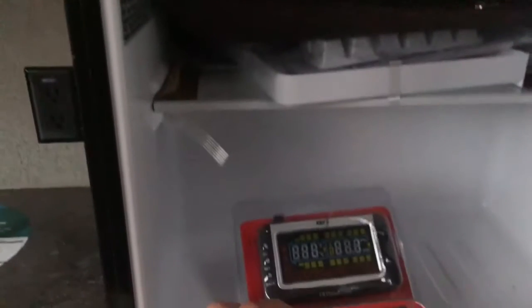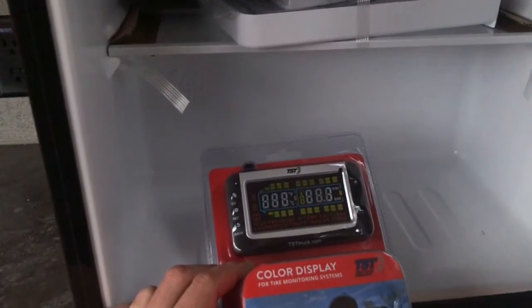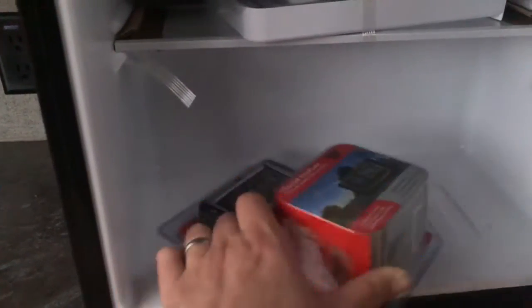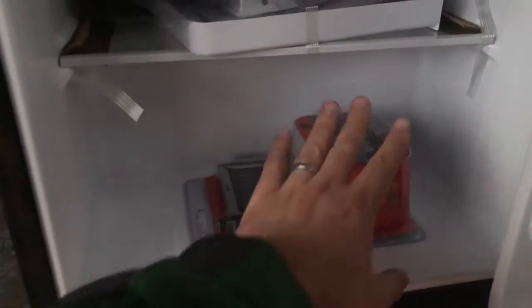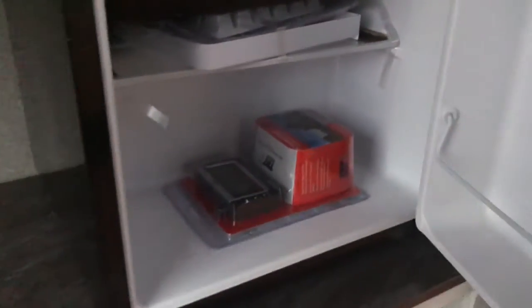TST. So the TST is basically your tire monitoring system. So it tells you the temperature and pressure for your tires. It's a safety feature that Rockwood puts in there for you. So nice little added on there for safe travels.